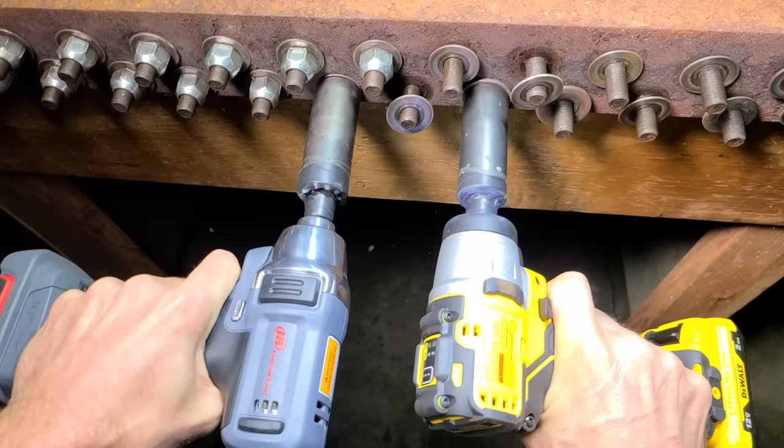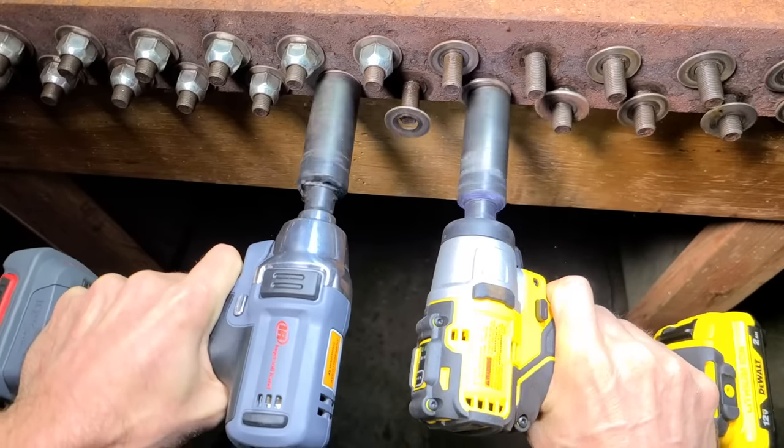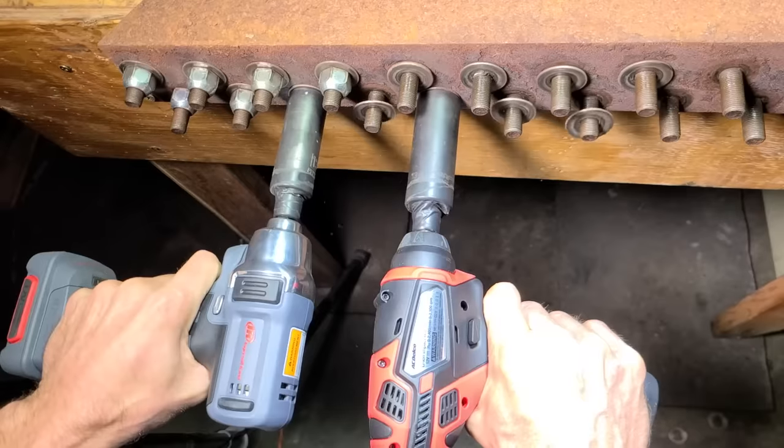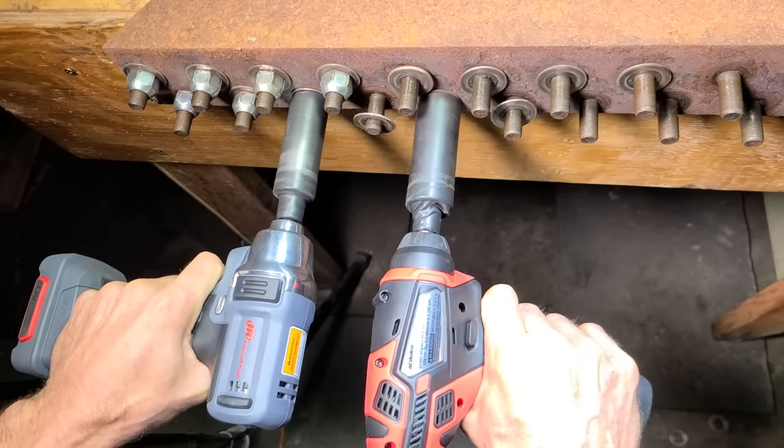We still have a couple of wrenches to sort out, so let's compare DeWalt versus Ingersoll Rand. And it's DeWalt for the win. Ingersoll Rand is on the left and AC Delco is on the right. And it's Ingersoll Rand for the win.